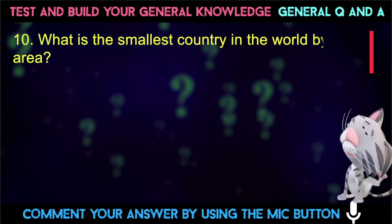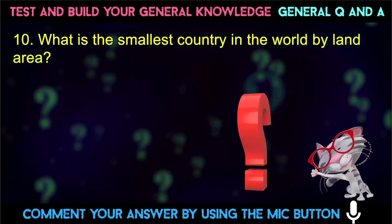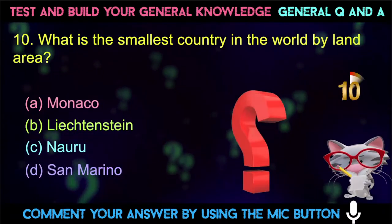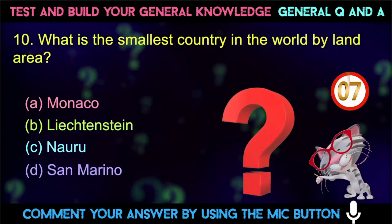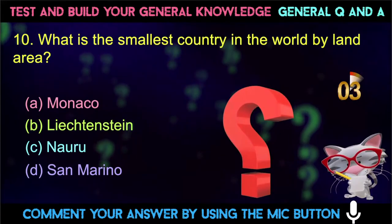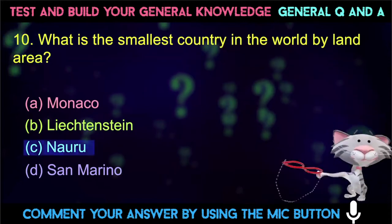What is the smallest country in the world by land area? Options are Monaco, Liechtenstein, Nauru, San Marino. Answer is Nauru.